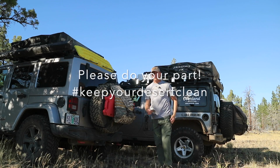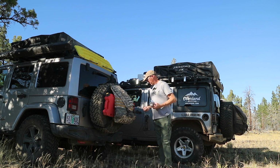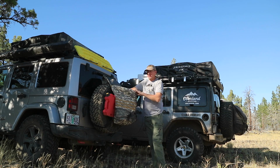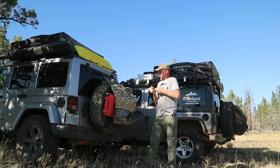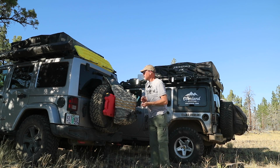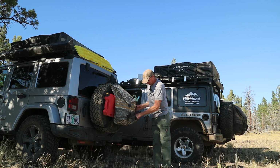Took a short little walk around this spring, and I found two beer cans. I hate finding beer cans out here. Yeah, guys, keep your desert clean. Pick up trash every time you go out on a trip. Let's help further the movement of, if everyone that comes out here picks up a little bit of the trash that they see, man, we can make a big difference all together.